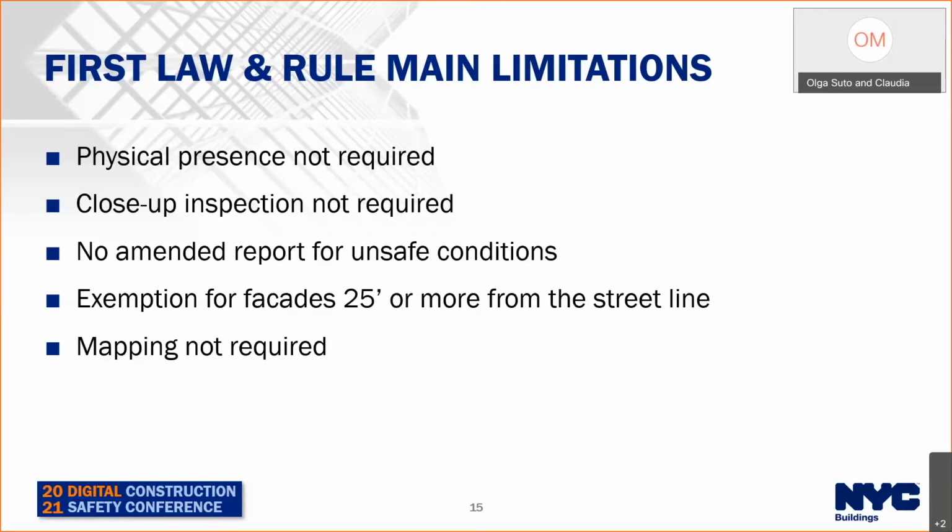An amended report was not required once the unsafe conditions had been repaired. The professional engineer or architect simply had to submit a statement to the borough office confirming the completion of repairs. Facades 25 feet or more from the street line were exempt from inspection. And also, mapping of defects was not specifically required. Much of this will change over subsequent revisions, as we will see.